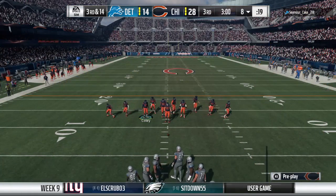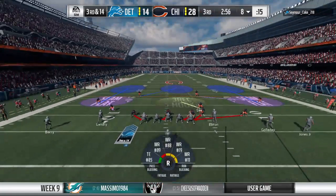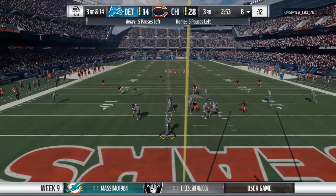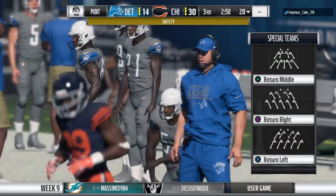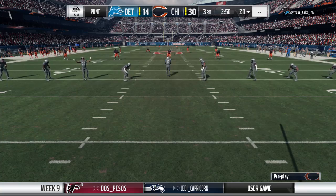After the sack, Stafford and the Lions come up on a 3rd and long situation. A shotgun snap for Stafford. And Stafford's going to be taken down. That's a safety. So they go with the empty set, and that's the risk you run right there. Nobody was there to protect.